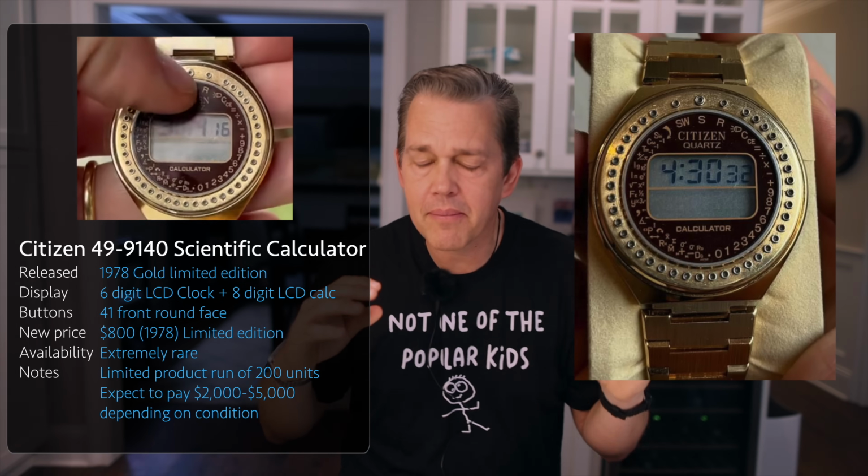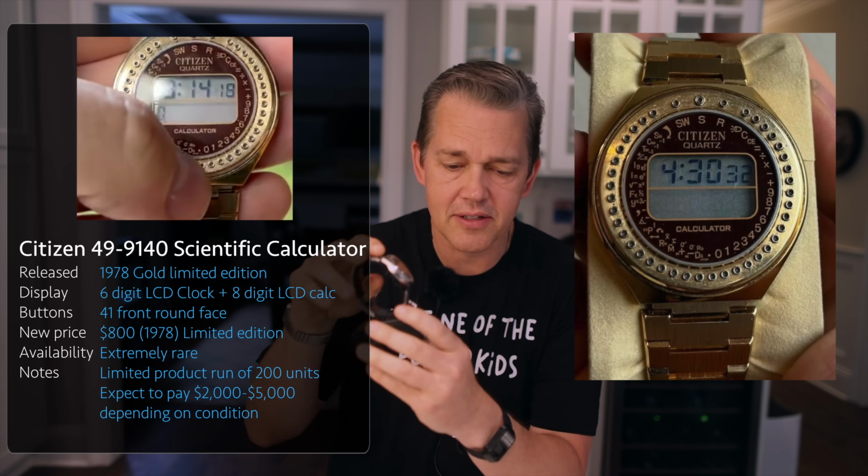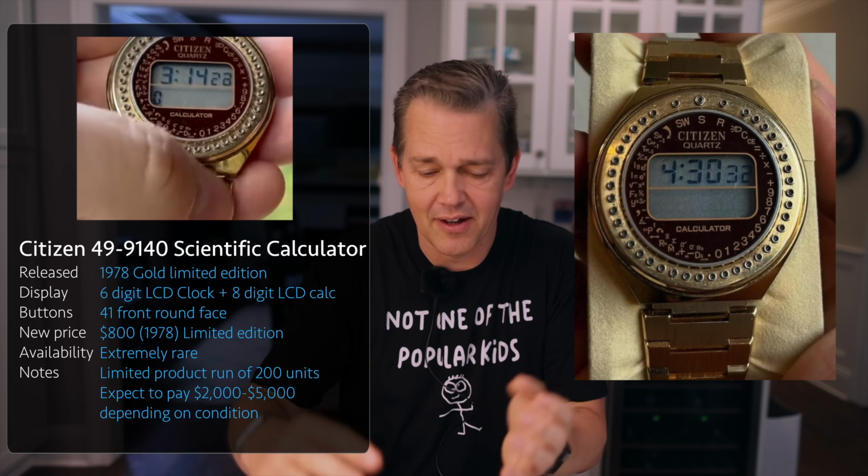I think only 200 were made, so super rare even today. They'd still come up for sale every now and then. One of these more popular models you could buy for $500 to $1,000, but for the gold scientific calculator model, you can expect to pay between $2,000 to $5,000 depending on its condition. So keep your eye out for the Citizen Gold Scientific Calculator watch. It's worth a lot of money if you find one in your grandpa's lower sock drawer.